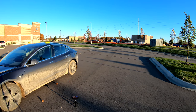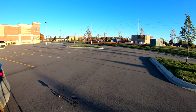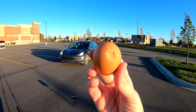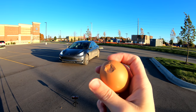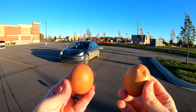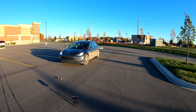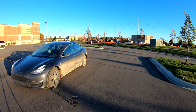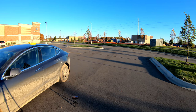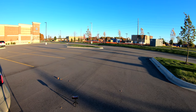Oh my gosh, it pushed him out of the way? What the heck are the chances of that? So the egg is cracked. That is insane. The car didn't notice at all, but okay, let's try again. Second egg undamaged. Let's do it. There we go. Oh yeah, didn't even notice. Ran it right over. Okay, eggs, car doesn't notice.